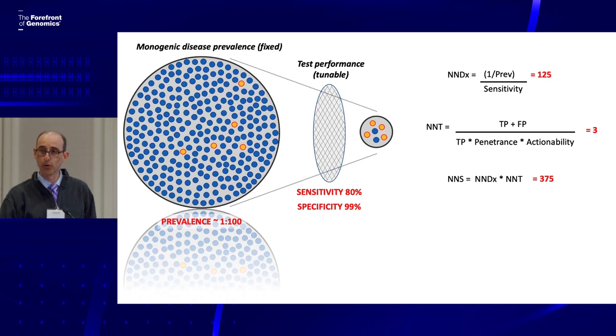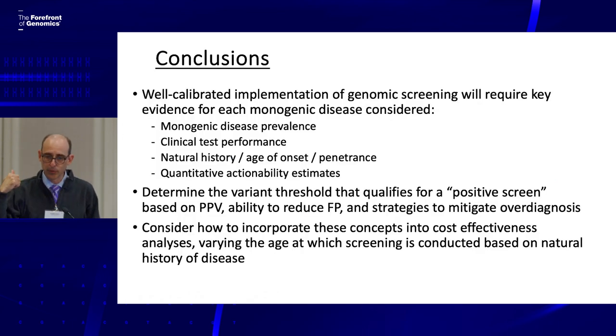And in doing that, we're going to identify people who are false positives and overdiagnosed, and we're going to do them harm. And so we have to make sure that we're balancing that as we think about these conditions. So the conclusions then, we need this key evidence. We need monogenic disease prevalence for the things that we're considering screening for. We really need to understand the clinical test performance and the spectrum of variants that we're getting out in each of these diseases. We really need to understand the natural history, the age of onset, and the penetrance for these conditions in the population, not just in our ascertained affected cohorts. And we need these quantitative actionability estimates to know how effective our interventions are going to be.